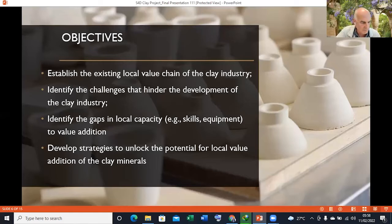Yes, we'll hear about that in one of the later projects. They'll be talking about the use of kaolin for cement. So I see Musa has his hand up also.